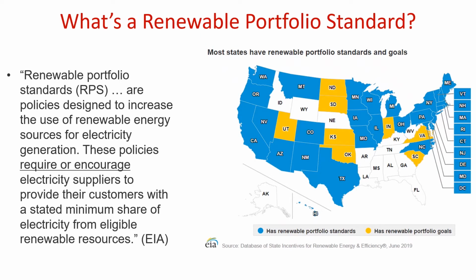According to the EIA, renewable portfolio standards are policies designed to increase the use of renewable energy sources for electricity generation. These policies require or encourage electricity suppliers to provide their customers with a stated minimum share of electricity from eligible renewable resources. Notice that I underlined require or encourage because in some cases, the states can mandate utilities to have a certain percentage of energy produced from renewable energy sources. In some other cases, there's only an encouragement to adopt those energy sources, but not really a mandate.